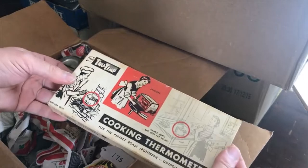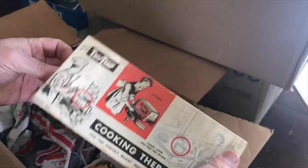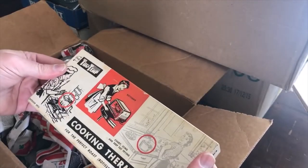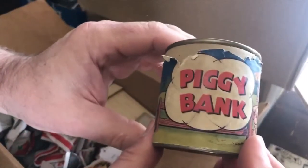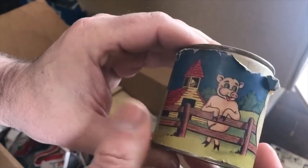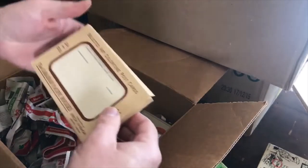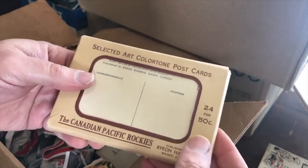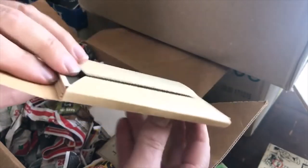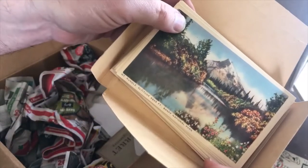All right, and cooking thermometers, True Temp, that's what it is. Might be good for eBay or something, but I don't do eBay anymore, so oh well. Piggy bank, that's nothing special. Let's see. Canadian Pacific Rockies by Byron Harmon. That was a good photographer. Did a lot of railway related postcards. So there's a whole bundle in here. Those will be good for resale.